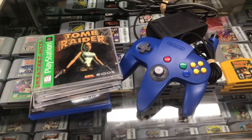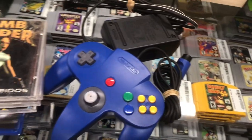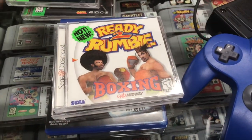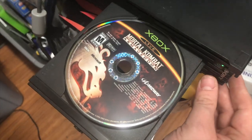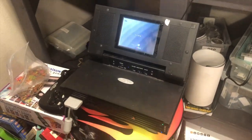So this little bundle came in here. We have an N64 controller with a good stick, GameCube power cable, which we do need, and then some games here. Tomb Raider, Mortal Kombat Trilogy, Ready to Rumble Boxing for Dreamcast, 18 Wheeler for Dreamcast, and Until Dawn for PS4. Xbox game in a fat PS2 with the little mini screen.